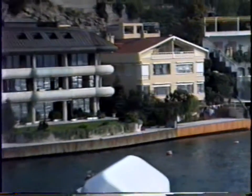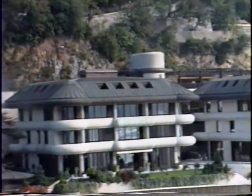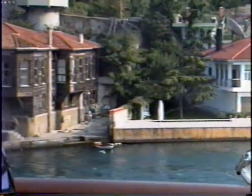And this was built, of course, by the Ottomans earlier than the one you see over on the left-hand side. They built this already in 1395 when they tried to conquer Constantinople. And the castle had been restored then in 1925.